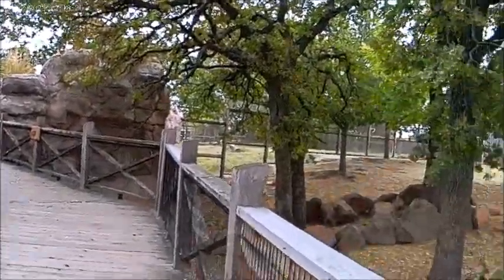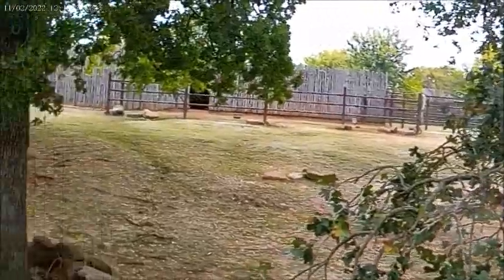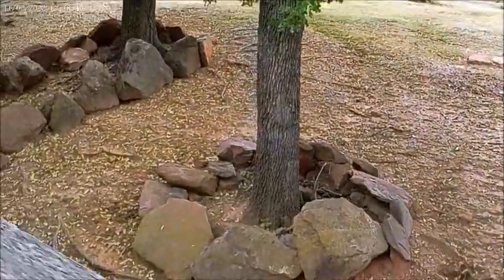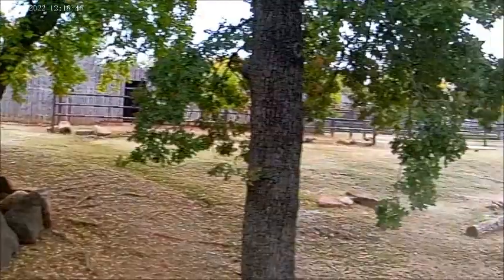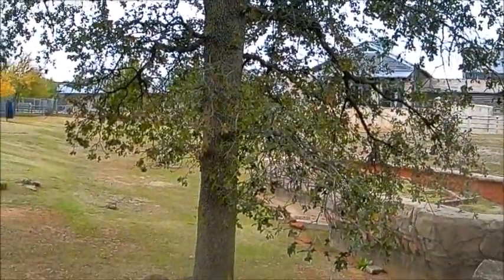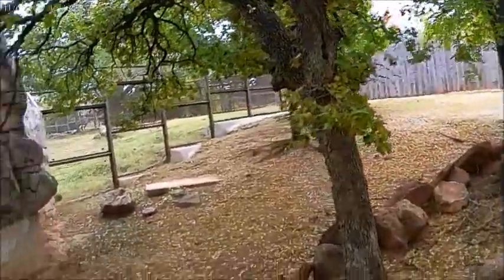They still got their water on too today. And again, this is all for the bison. This whole area in here is just devoted to them. But they need a lot of room to wander around in because they're such large animals.